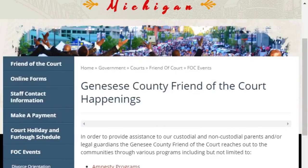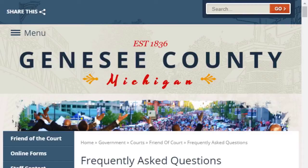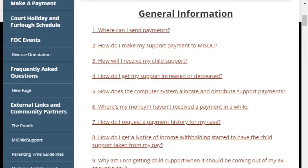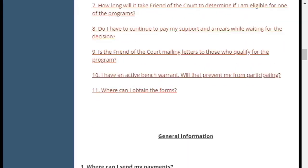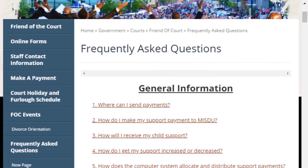You can see by going to the FOC events some of the different projects that we work on. So when we have amnesty programs or some of our specialty courts we're working on that we're really proud of, we've got some of that information here. The frequently asked questions page is very long, but it's got a ton of information. So you can go through these frequently asked questions here. Like I said, very, very long, lots of information here. You can go through all of that and hopefully be able to answer any questions you have.